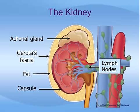Above each kidney lies an adrenal gland, and each kidney and adrenal gland is surrounded by fatty tissue, which is a protective mechanism in place so that the kidneys do not get damaged by trauma, such as jarring accidents and direct blows. The fat acts as a shock absorber for the kidney. It also acts as a natural barrier preventing local extension and spread of kidney cancers. Around all of this is a tough fibrous membrane called Gerota's fascia, which is also important in limiting the spread of cancer. Like all major organs, the kidneys are also surrounded by lymph nodes, small glands that play a central role in fighting infection and disease.